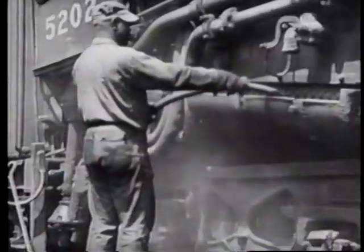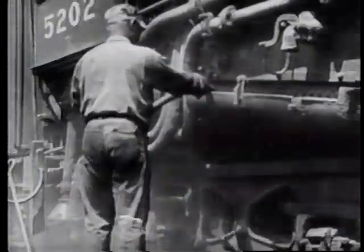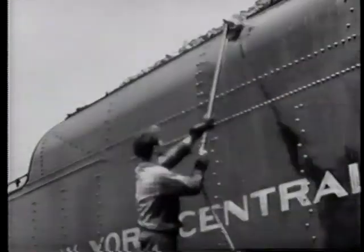The first step in servicing is performed on the ash pit. Here, the fire is dumped into a concrete pit filled with water. The hoppers are washed clean and the grates tilted so that the firebox is empty. As soon as the fire is dumped, the steam pressure begins to drop. However, the insulation on the boiler is so efficient that it will hold steam long enough to move the engine into the roundhouse.